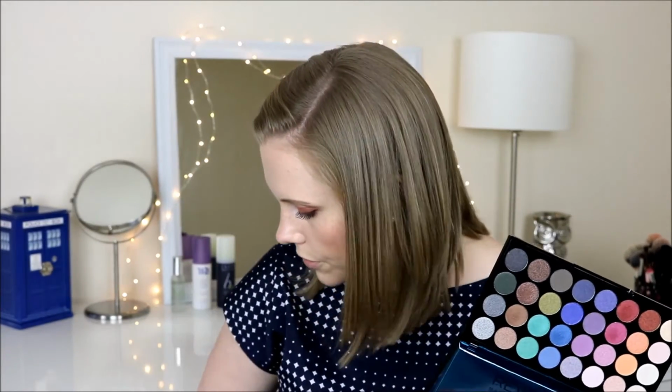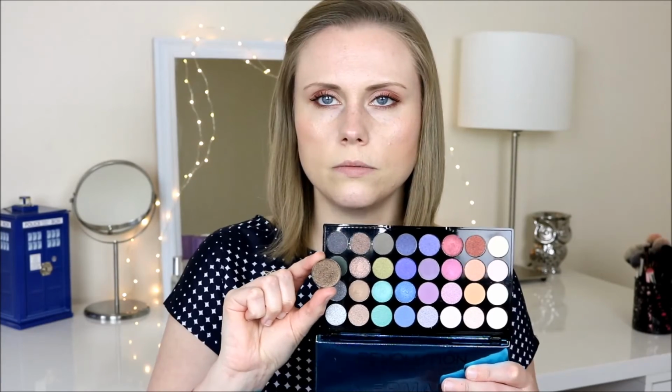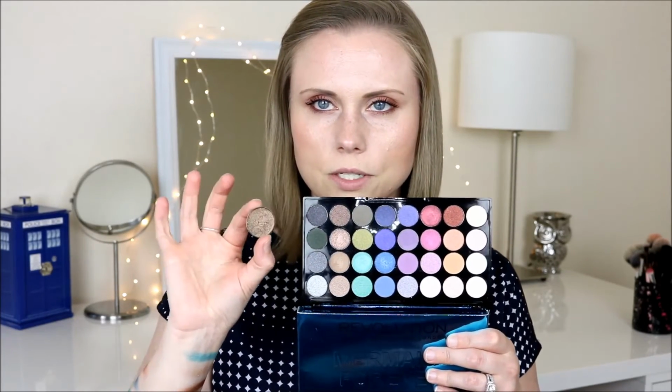Let me show you the size, just so that you have something to compare it to. I'm gonna show you a Makeup Geek eyeshadow. Actually, I might show you an Anastasia one. Okay, just for comparison, this is an Anastasia eyeshadow. Hold on. This is kind of like a standard single eyeshadow. I just want to show you. So just for comparison, this is a normal eyeshadow. I'm holding it right next to those.